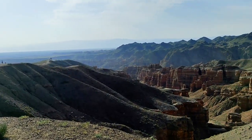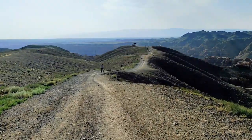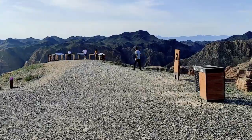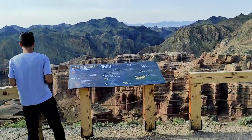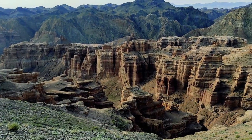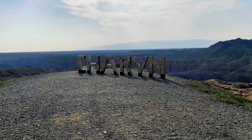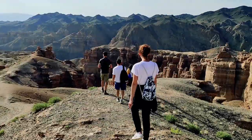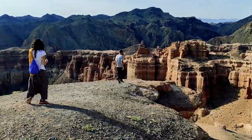The canyon was formed over millions of years by the Charyn River carving its way through the rocky terrain, creating a labyrinth of narrow ravines and wide valleys. As you explore the canyon, you come across various viewpoints with breathtaking vistas of the landscape around you. There are numerous trails that you can hike, going down to the Charyn River, but unfortunately we didn't have enough time to hike down there. We just enjoyed the beautiful landscapes from the top and of course again took a lot of photos.